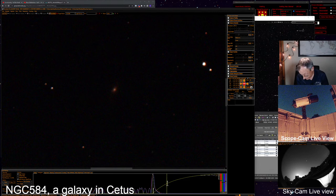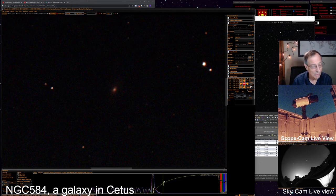Non-interacting galaxy has a listed magnitude of 13.2, but that must be an error by a magnitude or more. So that's 584. Boy, I don't know, guys. That, to us, at 3 minutes, not a lot we can see yet, but granted, it's just 3 minutes.